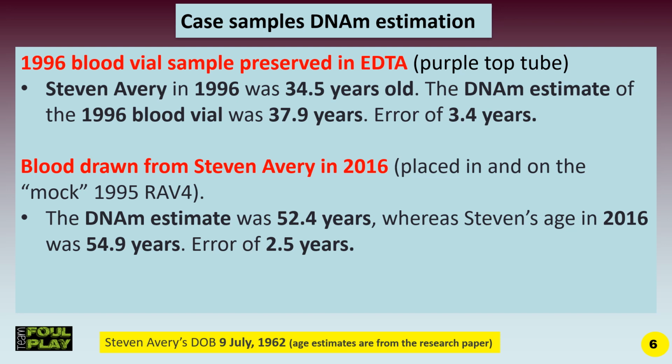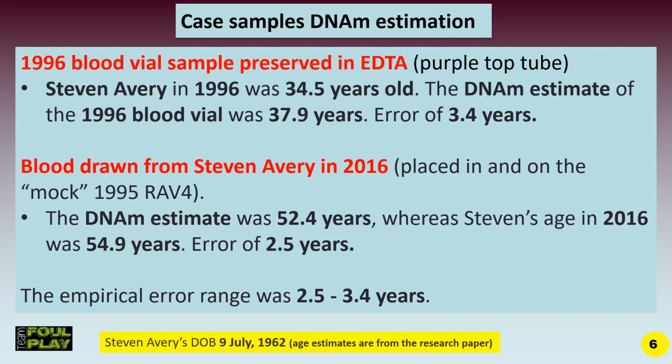This, again, is remarkable. It means just by taking blood samples in 1996 and a blood sample in 2016, the investigators found that their DNA methylation estimates were very, very close and accurate. So they worked out that the so-called empirical error range was between 2.5 and 3.4 years. So it looks like their particular testing system was actually quite robust.